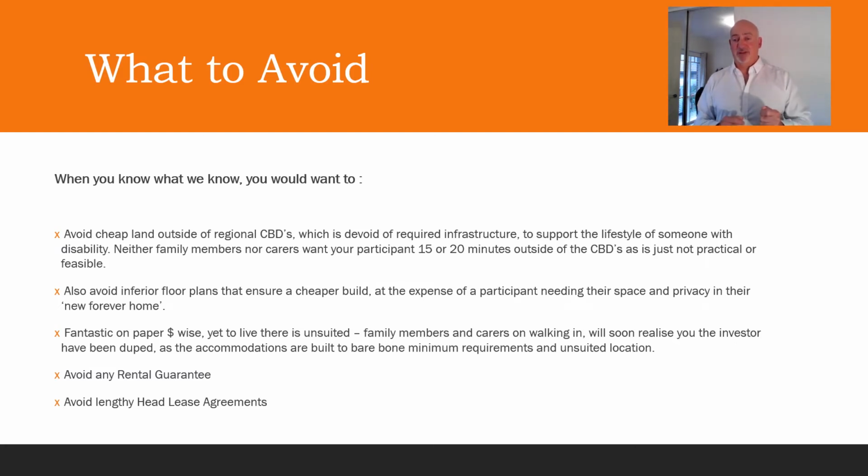You also want to avoid lengthy head lease agreements. They're punitive. They only suit the rental manager. They do not suit you. You'll see 5 years or 5x5 or 10-year head lease agreements, even 7 years. You cannot get out of these contracts. There's no backdoor exit clauses. If there are, and you can get out within a year, or after a year, that's fantastic.